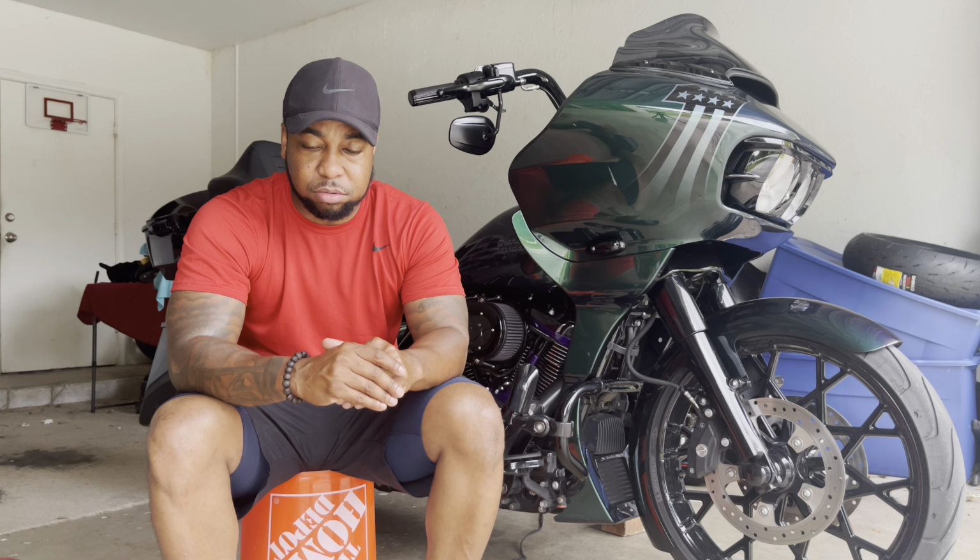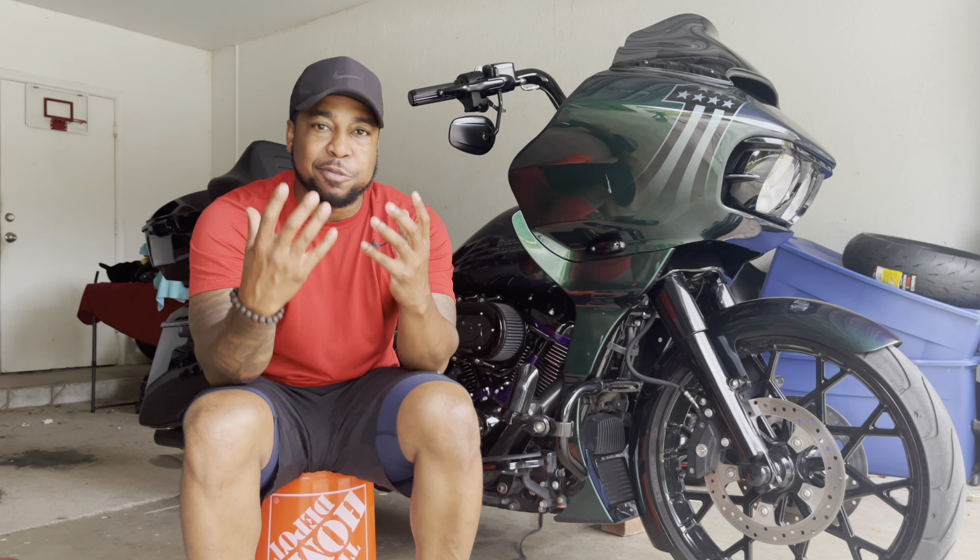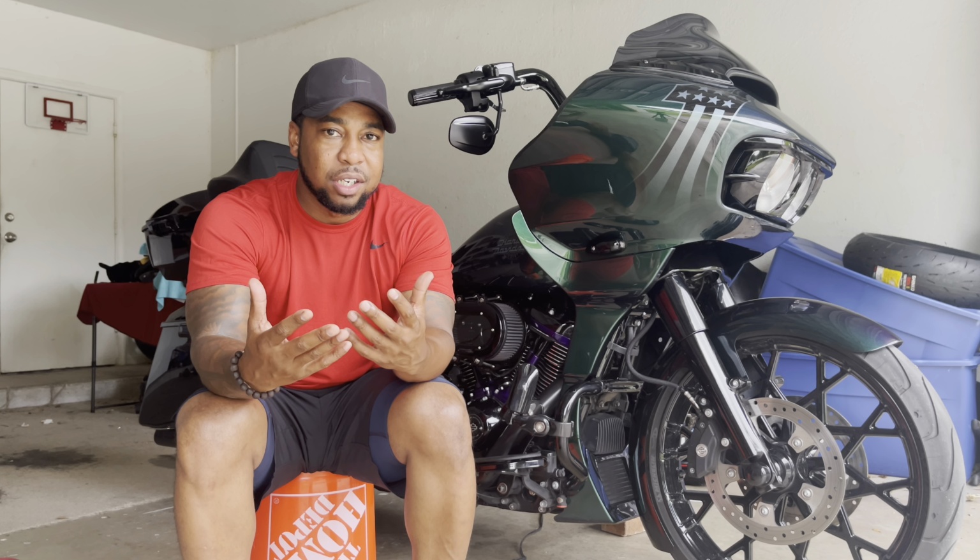Now, guys, I've never been a fan of black motorcycles. And it's not anything that I have against them. I've just never been a fan. That's just like saying I've never been a fan of iPhone, man. Everybody has one, right? So I've never been a fan. I've always went after something that is more catchy, gets more attention.